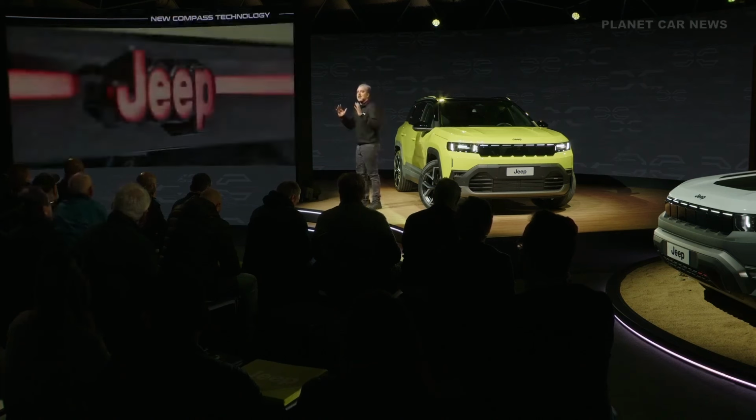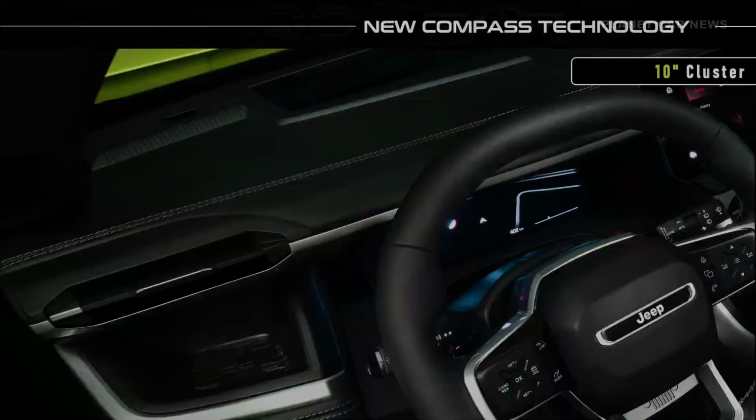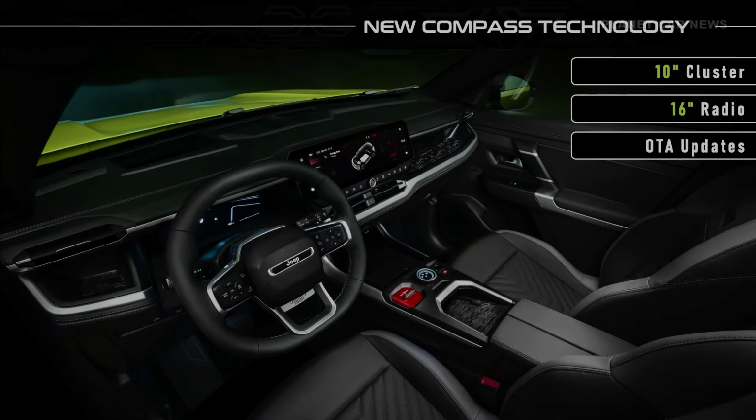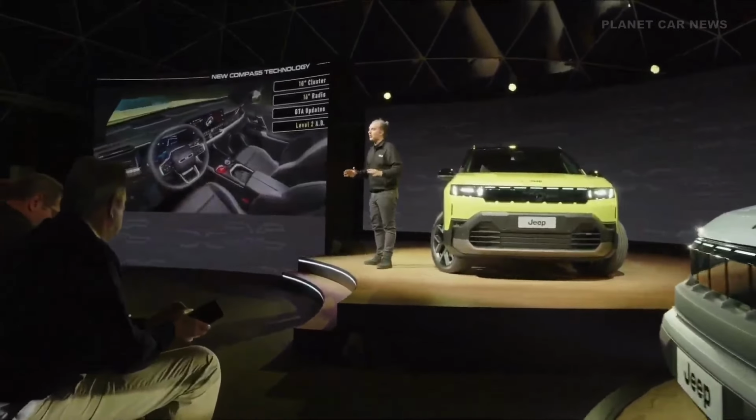The new Compass is an all-inclusive value proposition. That is why technology, as well as performance, practicality, and space, is standard across the range. The new infotainment system offers a 10-inch cluster and a 16-inch radio, while connected services ensure that the vehicle is constantly up to date, receiving over-the-air upgrades throughout its life cycle. And Level 2 autonomous driving will help our customer to drive safely on longer journeys or in congested urban areas. And let me remark this again: all of this will be standard for all our customers.